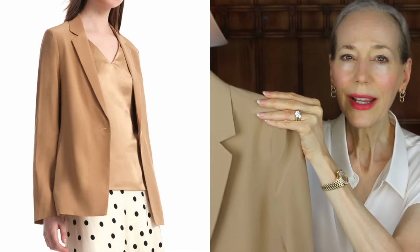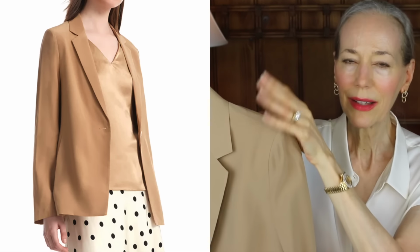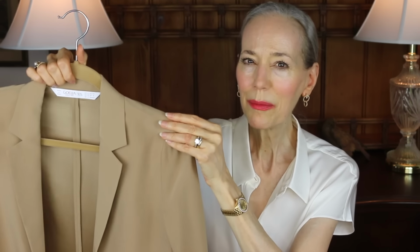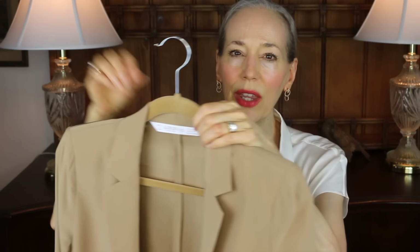The shoulders are slightly padded, but not overdone, which is why this is a classic blazer. You can wear this year after year because they have not made the shoulders overly wide. It is one buttoned, so you can wear it buttoned or unbuttoned. But what makes this so interesting is it came with a button-in camisole or vest.